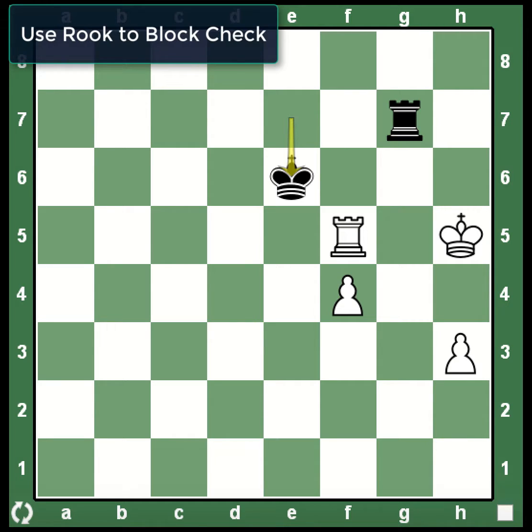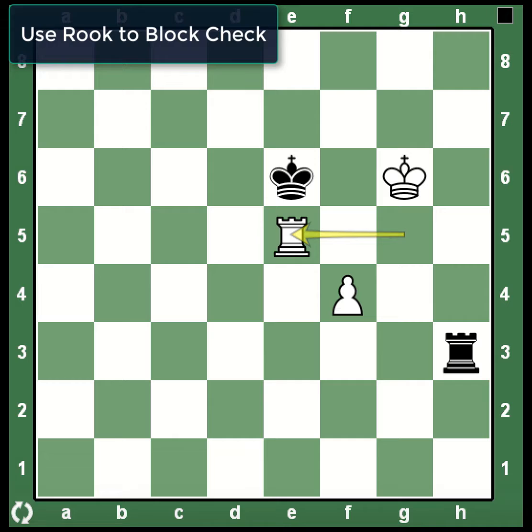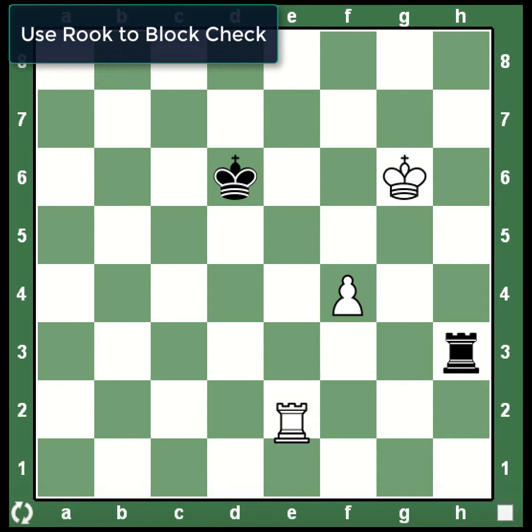Again, the black attacks the white rook. Rook g5. Rook h7 check. Black rook immediately checks the king after white rook offered an exchange. King g6. The black rook takes h3 pawn. White rook checks black king e5. King moves to d6. White rook moves to e1.